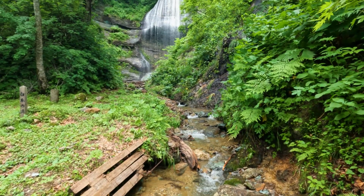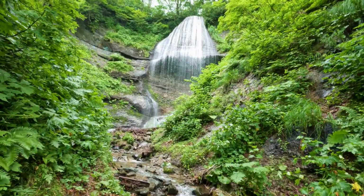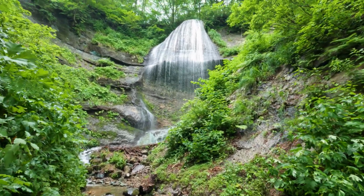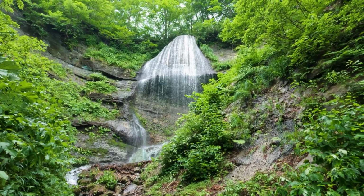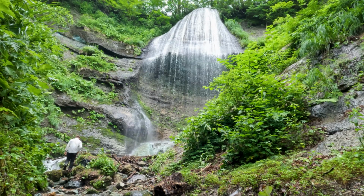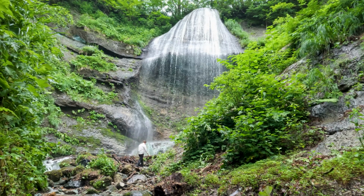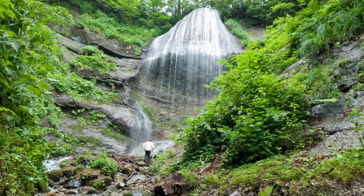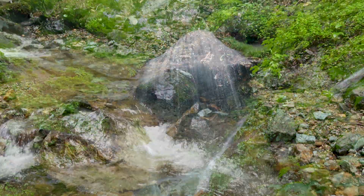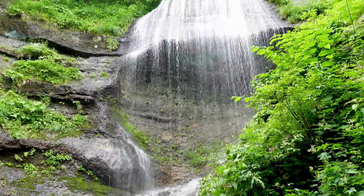This is Shiraito Falls. Shiraito Falls is the most famous of the waterfalls here. It literally translates to White Thread Falls. There's actually a lot of places around Japan with that name. I've been to at least 4 Shiraito Falls around various places in Japan. I guess it's what people often think when they look at waterfalls. Can you see it? White threads coming down the mountainside.